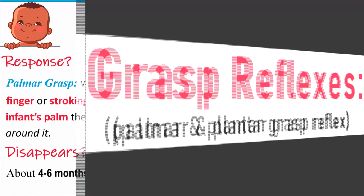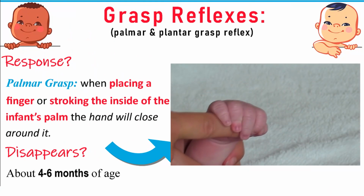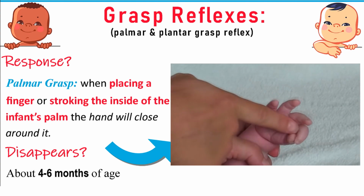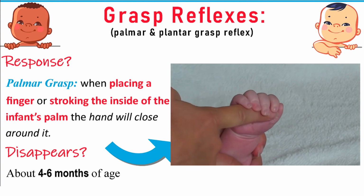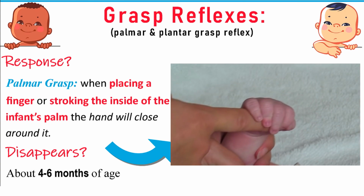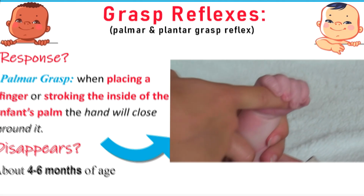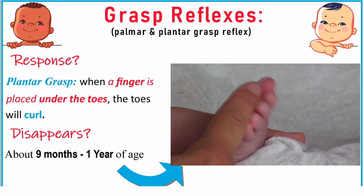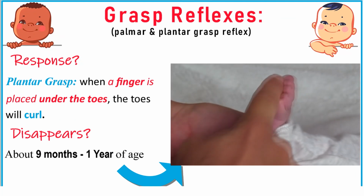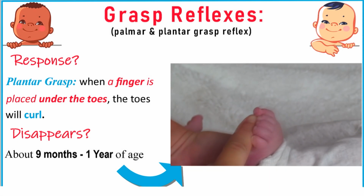The first one is grasp reflex, that is palmar reflex. In palmar reflex, when placing a finger or stroking the inside of the infant's palm, the infant's hand will close around it. It will disappear at about 4 to 6 months of age. Next one is plantar grasp. When a finger is placed under the toes, the toes will curve. This reflex will disappear at about 9 months to 1 year of age.